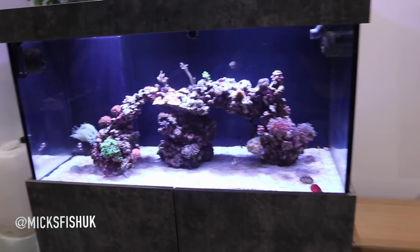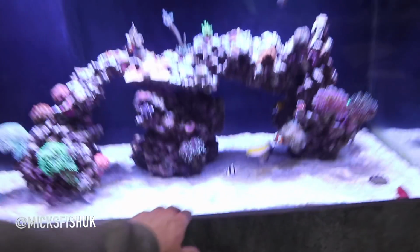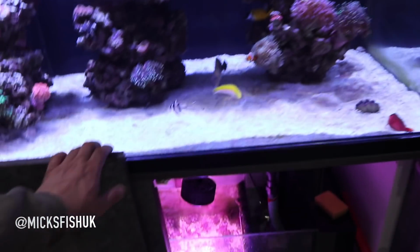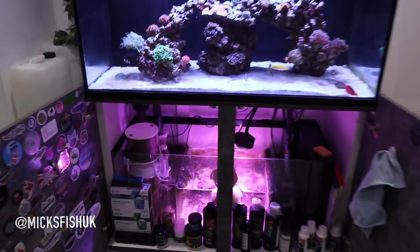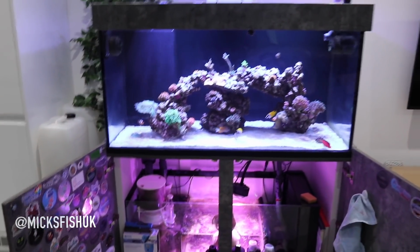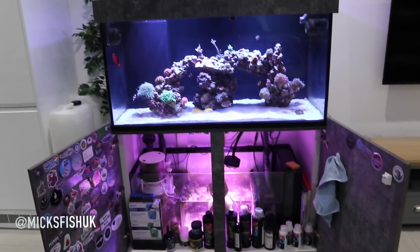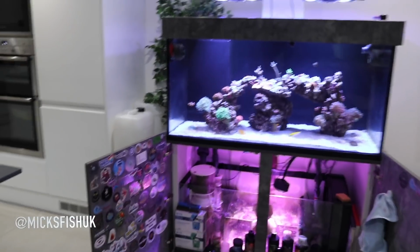So I've got a reef tank here, which is a 550 litre reef tank with the sump. Let's open up the sump. So there's my sump. It's got a refugium in it. Tank's doing really well. I'm still getting a few little bits of diatoms here and there, but it's normal. I need to get myself a new RO unit. The one I've got at the moment needs the filters changing, but I want to invest and get myself a really good one.